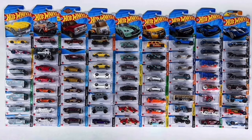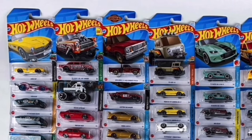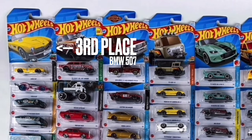But first of all, let me give you my favourite cars out of this case. Third place goes to the BMW 507 recolour in yellow. Looks awesome in my opinion. I really love the look of that thing. I love the racing look to it. I think that's what it should have debuted looking as, to be honest.